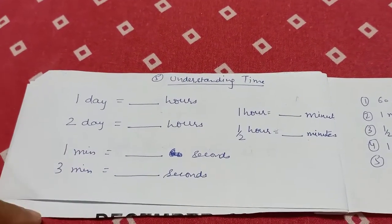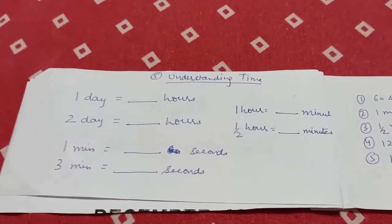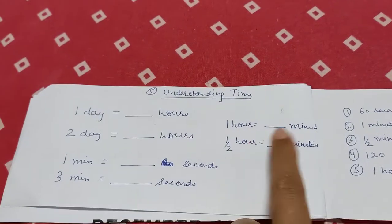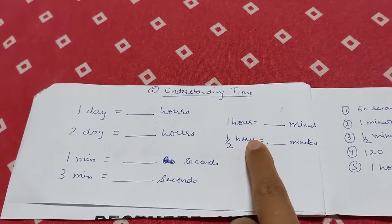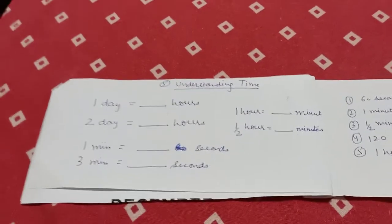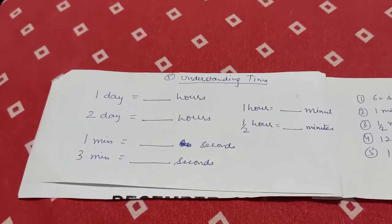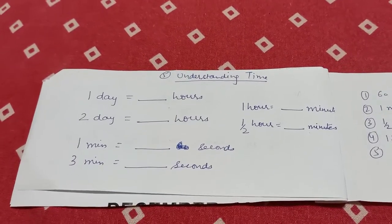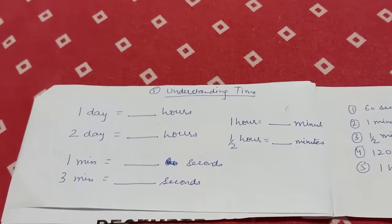She knows it. Does she know 3 minutes has how many seconds? Multiplication, but again making her think. 1 hour has 60 minutes. She knows that. How much is half an hour? It'll be 30 minutes, but these things we have never talked about, like multiplication or division. So we just want to see whether she infers it naturally or I have to explain to her. So that's why it's understanding time here.